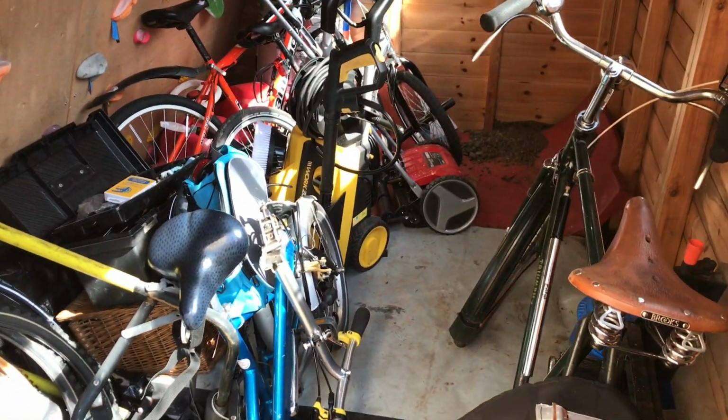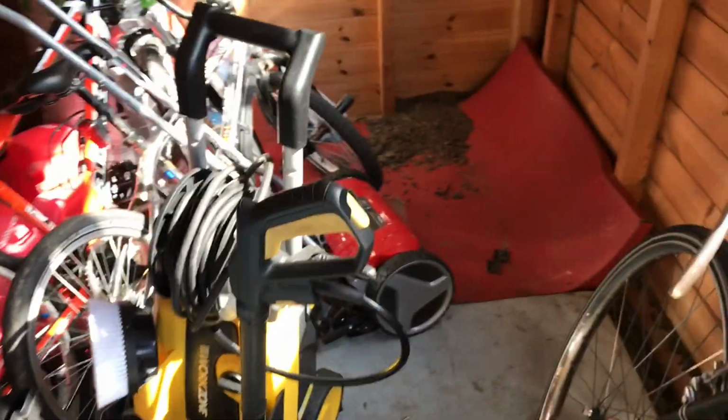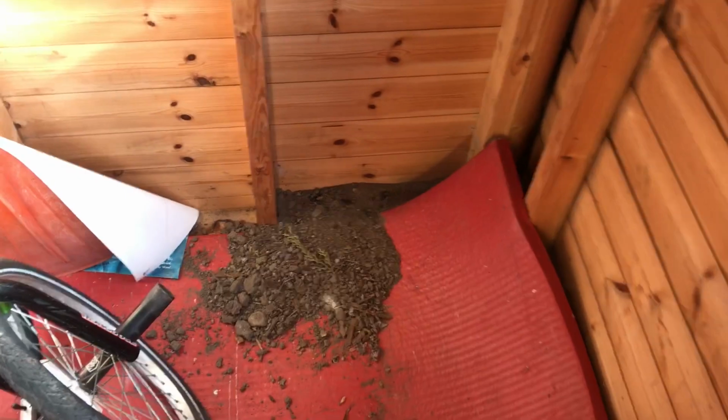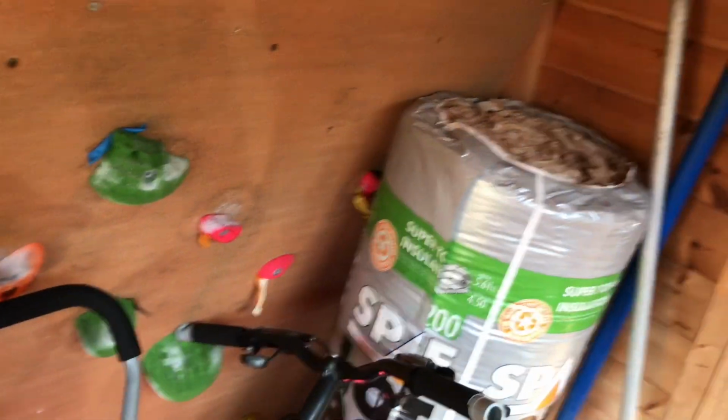You'll recognise the Triumph, and yes, that is what we're filming. Good guess, if you guessed it right. This is the shed. The appalling shed. There's just soil there and cobwebs. Look at that. It's horrendous.